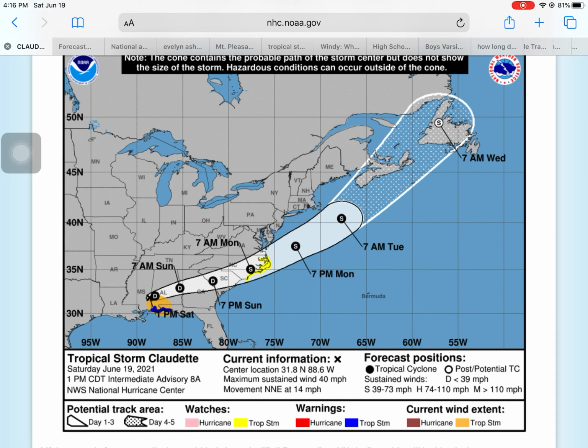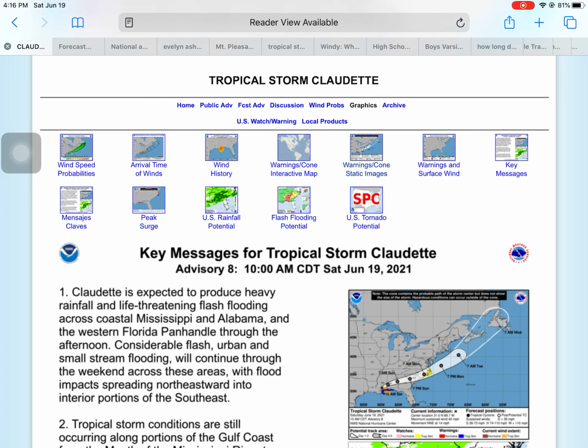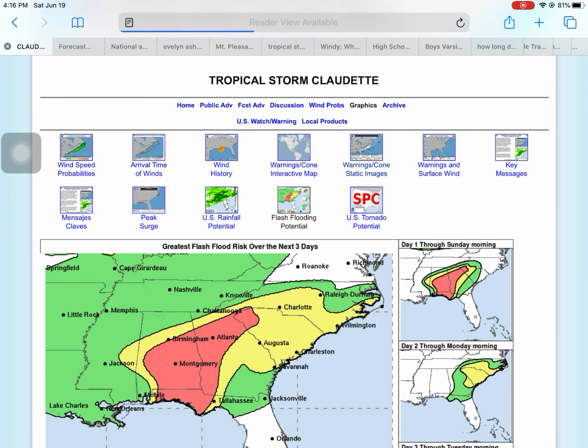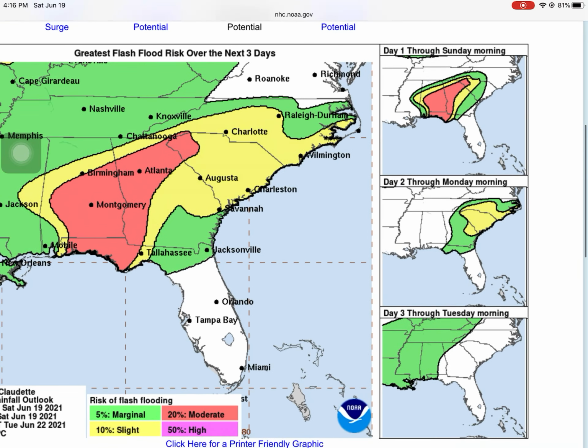Yeah, the damage shouldn't be bad, but it's just going to be heavy. It's going to be a lot of wind, definitely. My place is going to get maybe 50 or 60 mile wind gusts or something. I think around that much. That's still a lot of wind, but I don't think it's going to cause too much damage.